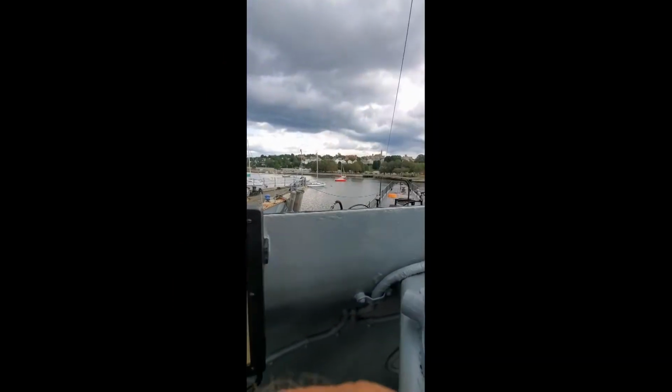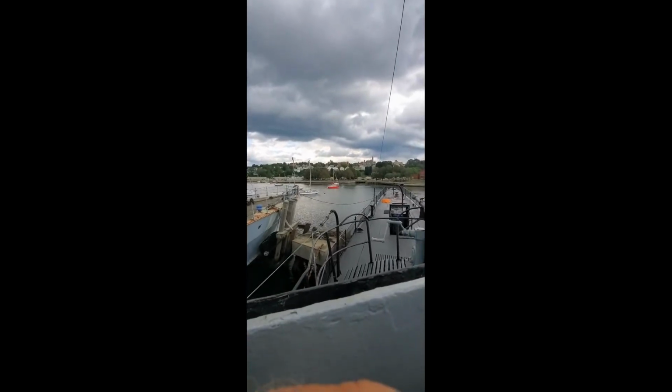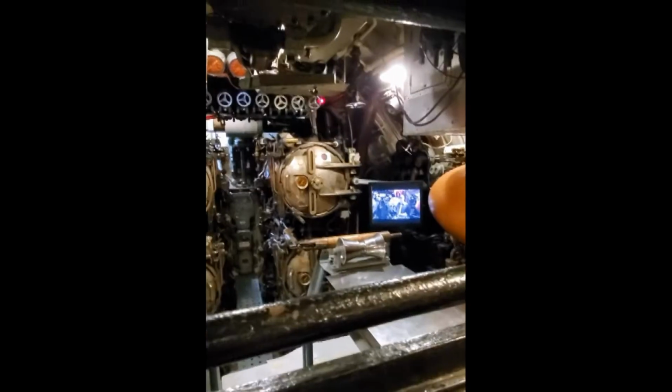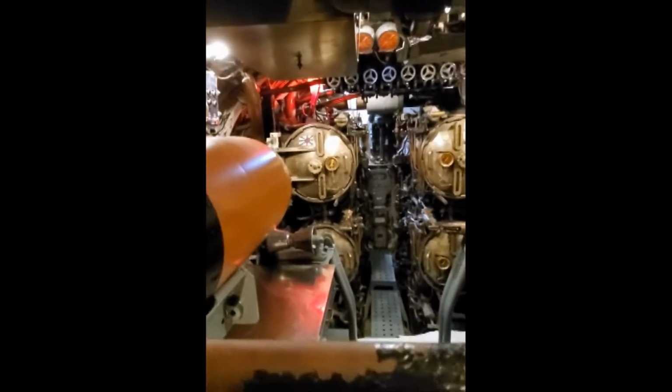Okay, ready, aim, fire. Oh yeah, baby, that's pretty cool. This is the torpedo room of the USS Lionfish.